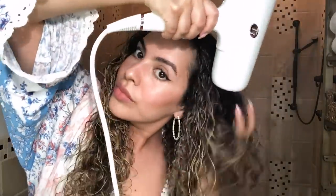And I'm just gonna use the palm of my hand and my fingers to scrunch my hair in an upward motion while applying heat. Once the ends are dry, I'm gonna go ahead and flip my head over and diffuse the entire portion of my hair, including my roots.